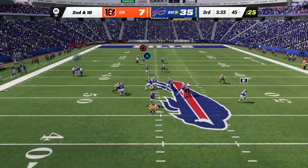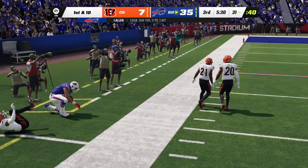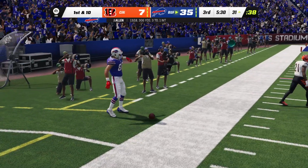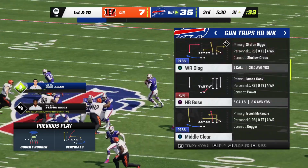To throw once more on 2nd and 10. Allen out to the left. He's got his tight end Knox. And he'll be out just a yard or two shy of the 30. Allen and Knox teaming up there for Buffalo first down.